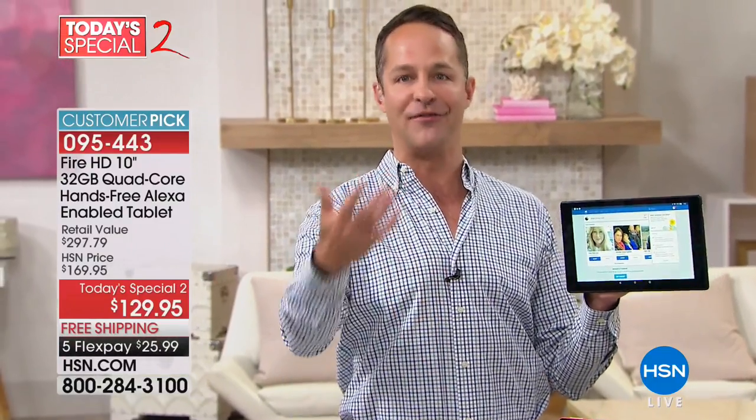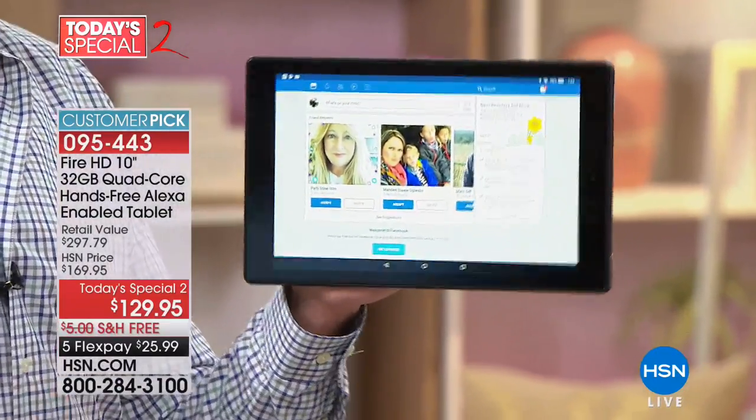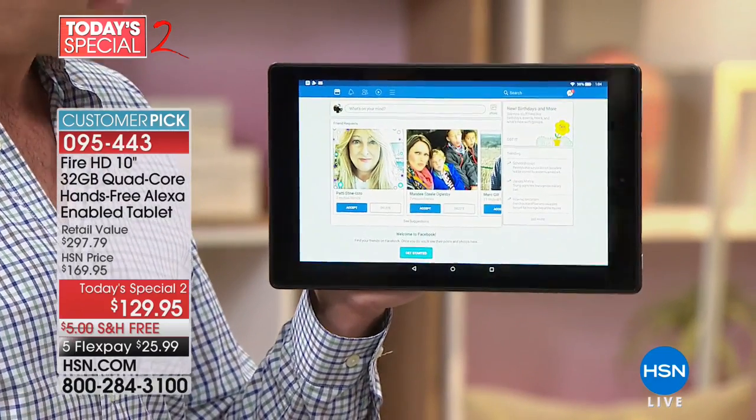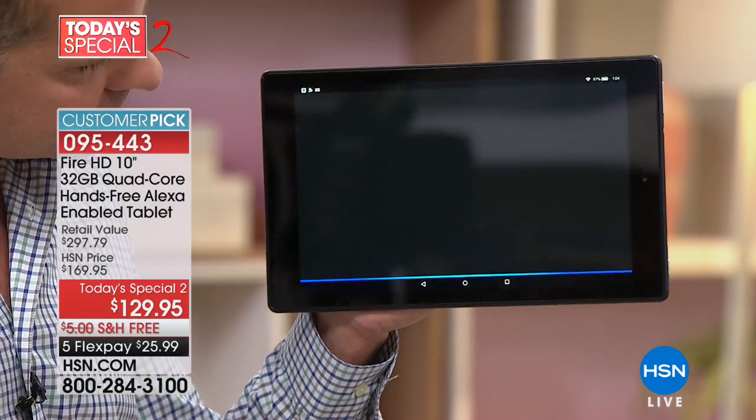And if I get confused, or if you later get confused, one of the best things about this tablet as well is a lifetime of built-in help. And again, it's just a word away. So I can say, Alexa, open help. Here's help.